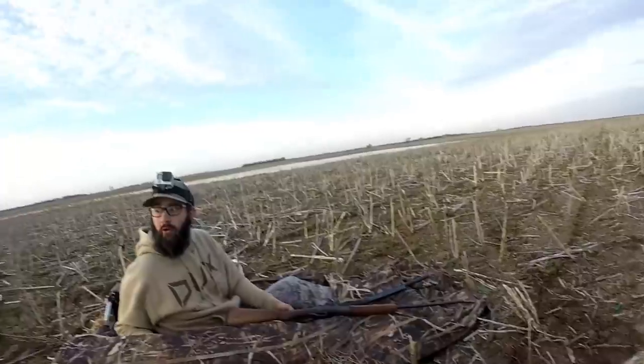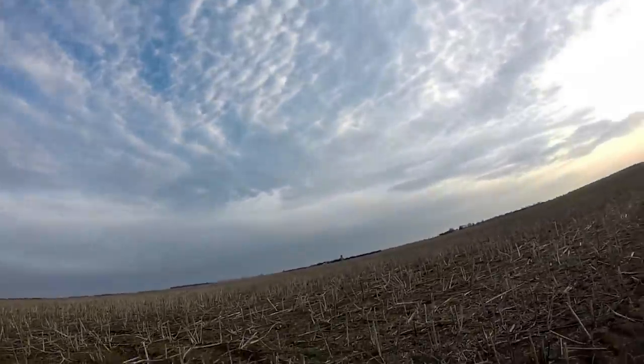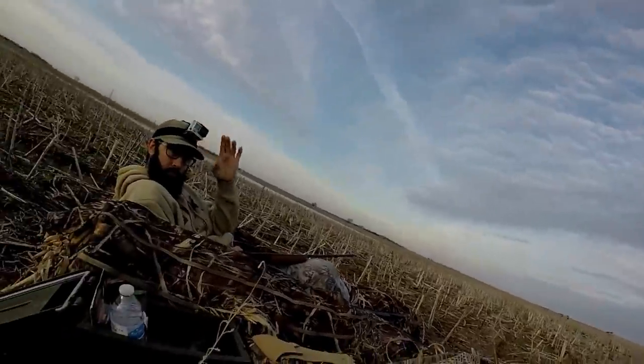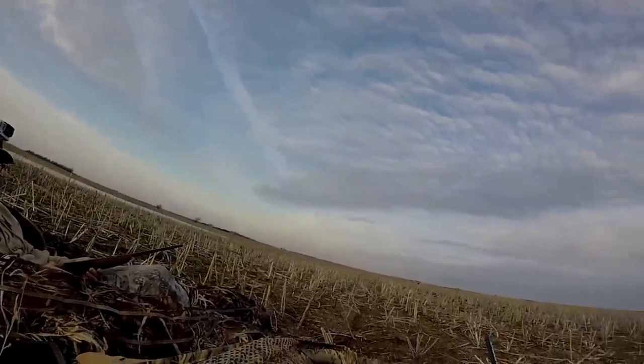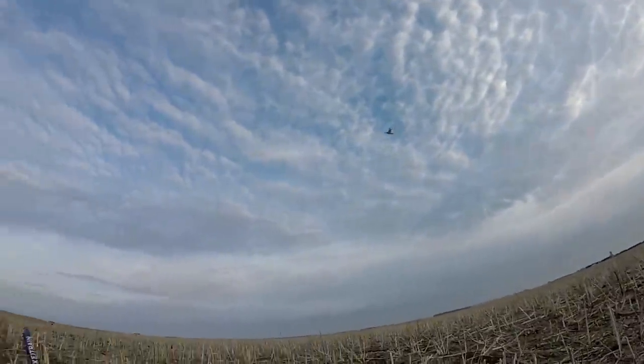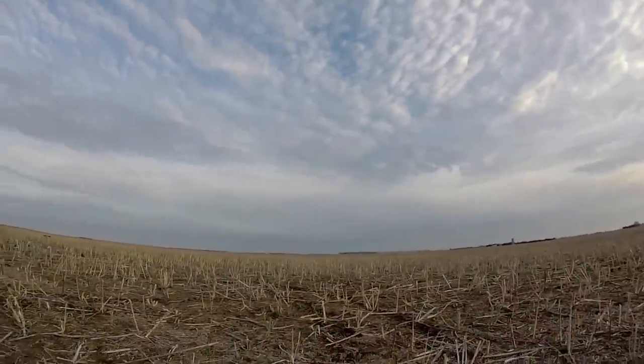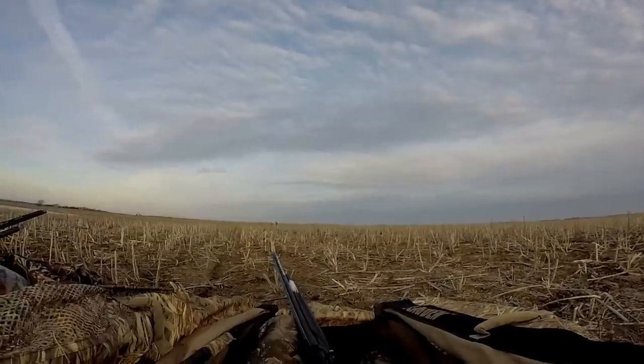Spikes and stuff. There's a single coming. Single on the right, boys. Get ready here. You got the 410 ready? I'm gonna back you up again. Oh right. Oh my goodness. Shoot him. Nice shot. Three in front.